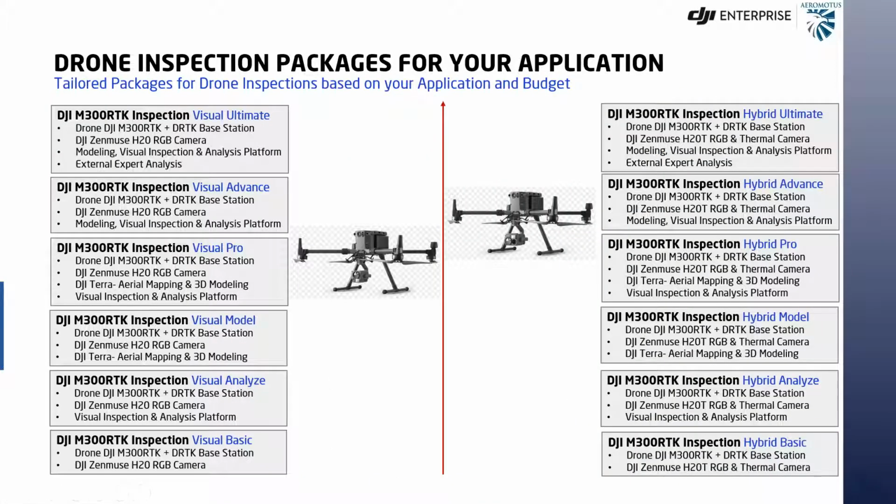So these are the types of packages, and if you see the arrow, it is going towards more advanced in terms of technical and in terms of cost, both. These are different types of packages which we have prepared for this region, in terms of promoting to clients and making it easier based on their requirement. You start with visual, a basic package for visual inspection, which is without any platforms or any processing.